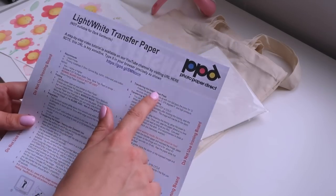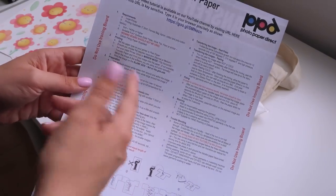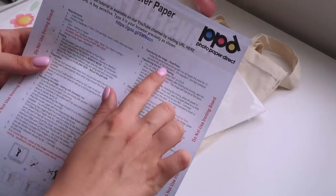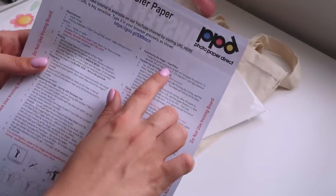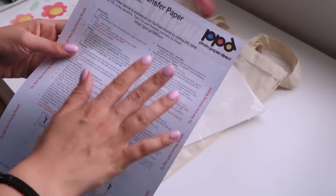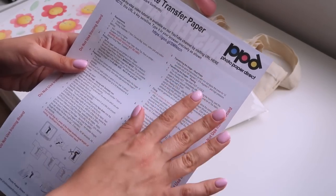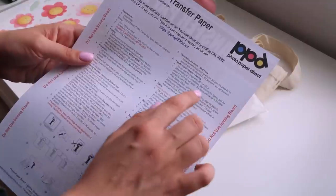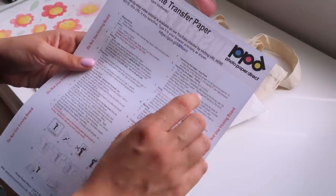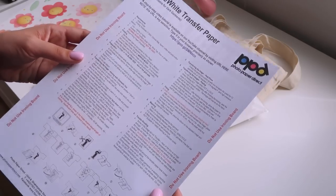You have the heat press instructions over here, and then we have the iron instructions like the timings and all of that, and what you have to do, of course. For the heat press, it says to have it at 190 degrees Celsius with high pressure for 12 seconds, but I think this really depends on the fabric that you are using. For tote bags, whenever I used these temperatures, they always burned my tote bags. So right now I do 170 degrees Celsius for 15 seconds. So I decreased the temperature and I increased the seconds a little bit. So that's what I'm going to put on my press.